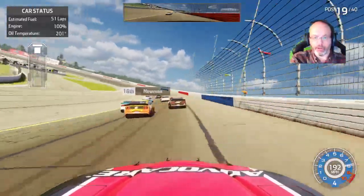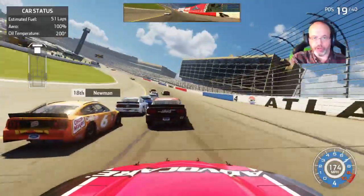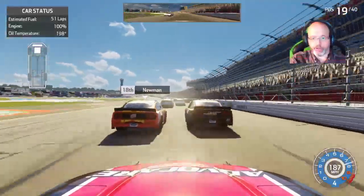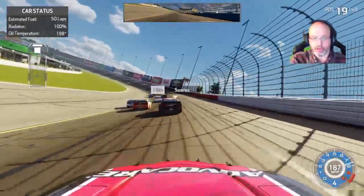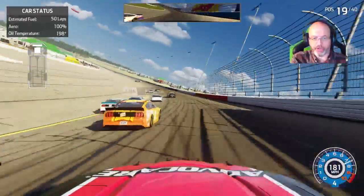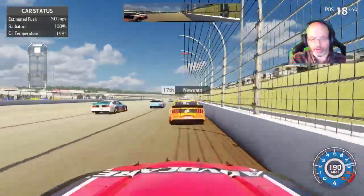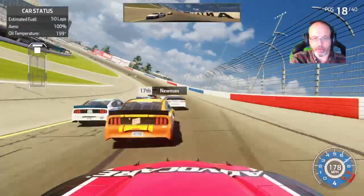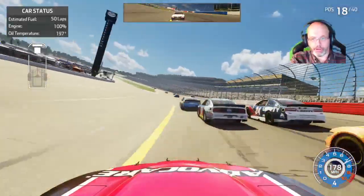You can see we got approximately 51 laps of fuel left based on our current gas. As we come to the line, it'll tell us how many laps we got remaining. 73. Cars running too wide mostly. Got a little more single file there, so I got a chance to get around Daniel Suarez. He gave me a little tap. Clear all around. Try and get down underneath Newman.